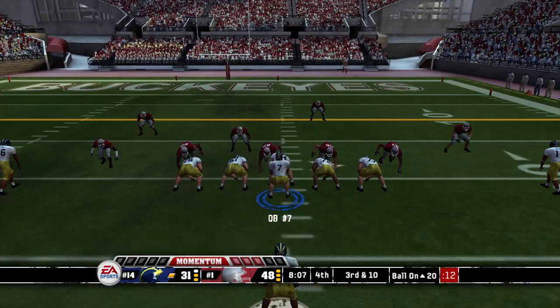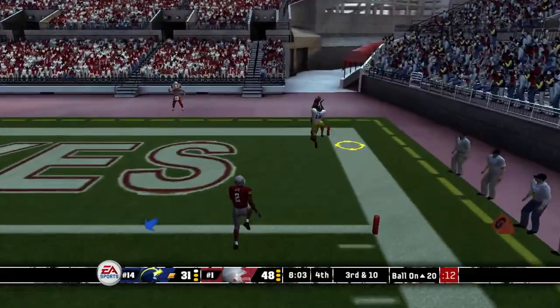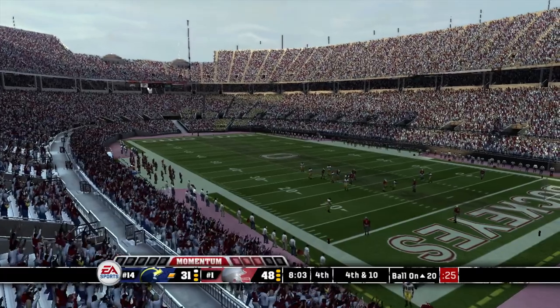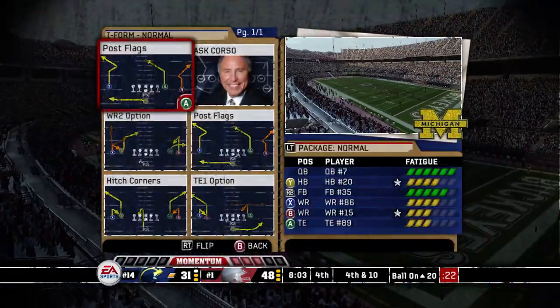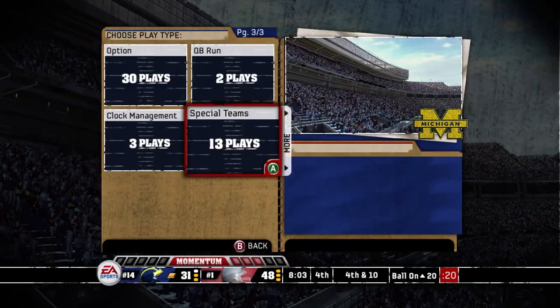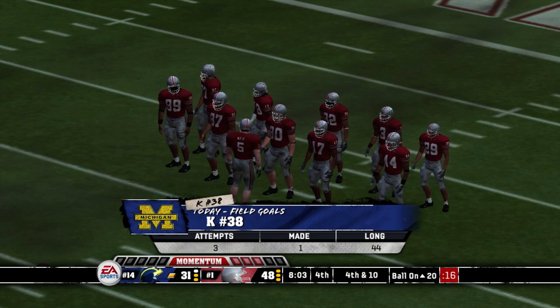Number seven has four receivers lined up here. He drops back. Looking. Deep pass to the end zone. It's fourth and a bunch. I throw it deep here, and I'll tell you what. Even if it's intercepted, it could work out like a short punt. Fourth and 10. Ball on the 20-yard line.